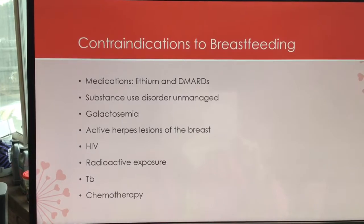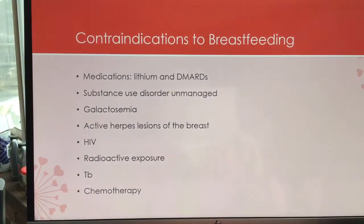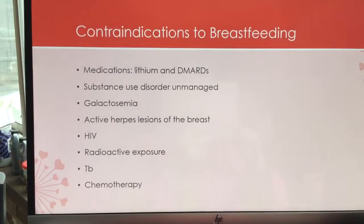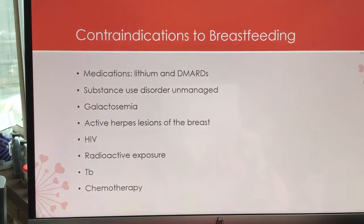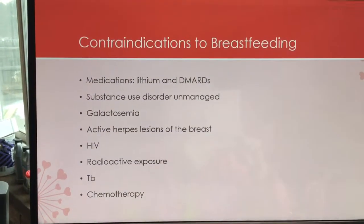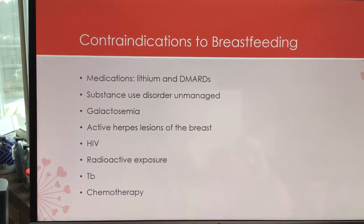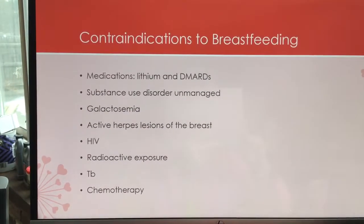Galactosemia in the infant would be a reason to not breastfeed. Active herpes lesions on the breast would be a reason. Herpes lesions elsewhere on the body would be okay to breastfeed, but on the breast, not so. HIV is currently a reason to not breastfeed.